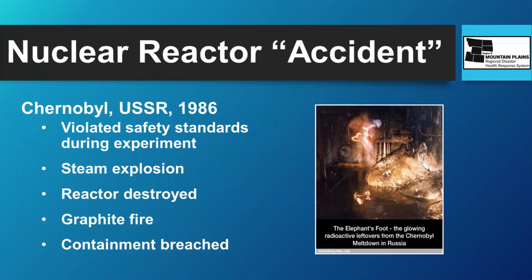The incident in Chernobyl was one that actually could have been avoided. The operators were conducting an experiment. They violated their routine safety standards. They ended up with a steam and hydrogen explosion that destroyed the roof of the reactor. There was a huge fire. The containment was breached and radiation was spread over a large area. The photograph shows the melted remnants of the radioactive material in Chernobyl. This is referred to as the elephant's foot. This thing is so radioactive that exposure of less than 5 minutes is enough to prove fatal.